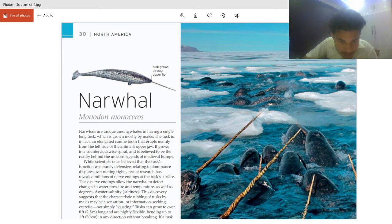And what else is there? These nerve endings allow the narwhal to detect changes in water pressure and temperature, as well as degrees of water salinity, like I already talked about, the amount of salt concentration present in the water. So this discovery suggests that the characteristic throbbing of tusks by males may be a sensory or information-seeking exercise, not simply jousting. Tusks can grow to over 8 feet, 2.5 meters. That's pretty high. Even the world's tallest person isn't, I think, 2.5 meters. They are long and highly flexible, bending up to 1 foot. Look at this, the tusks can bend.